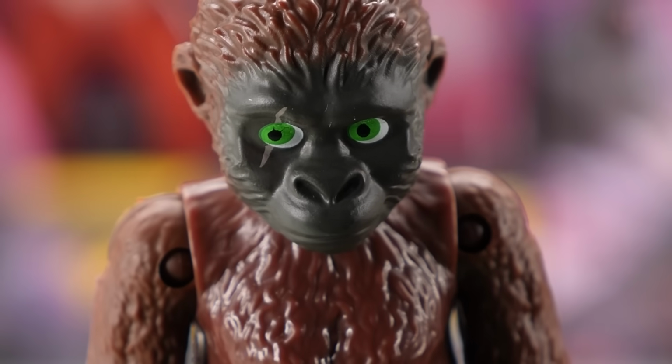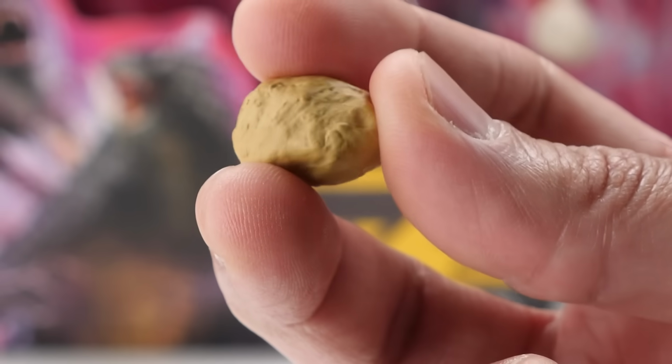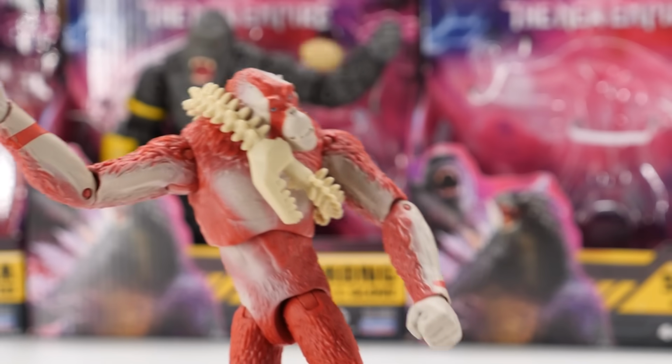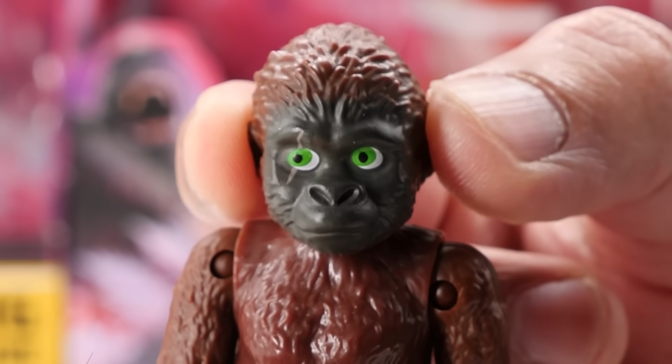Suko has a scar across his right eye. Did Scar King abuse him? Suko comes with his signature boulder that he can hold in his hand. Calling it now, Suko uses a rock to knock out the big bad Scar King. Suko's head rotates a full 360 degrees. He doesn't really move his head up and down much, nor does he have much head pivot.